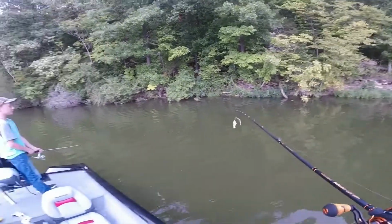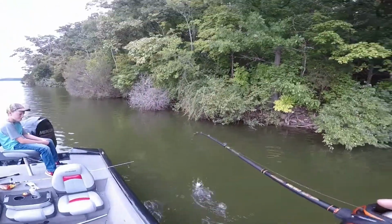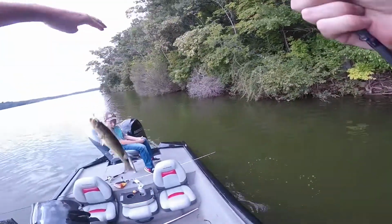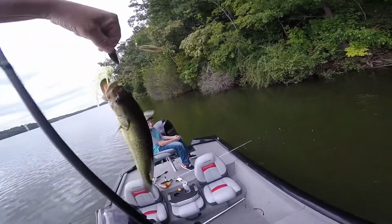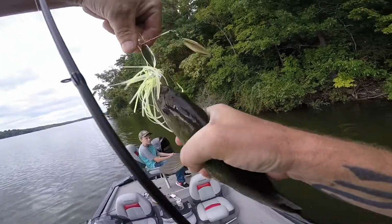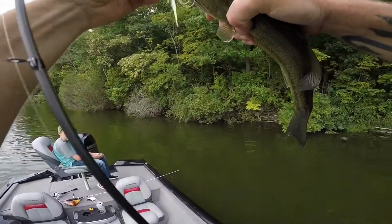More like a 50,000 pounder. Alright, where's it at? This thing hit the water. He hit it. He's small. He's actually not too bad. He's a baby, dude. He hit that thing. Oh, he's peeing. He just peed on my phone.